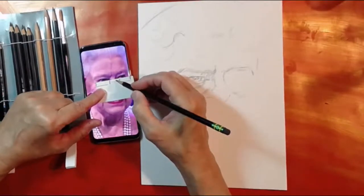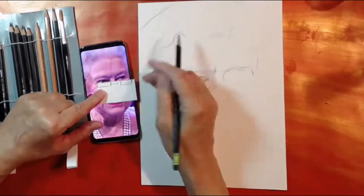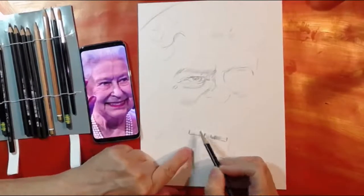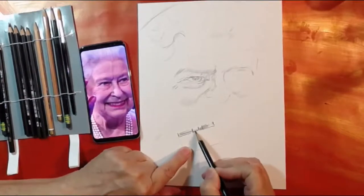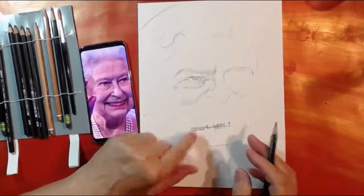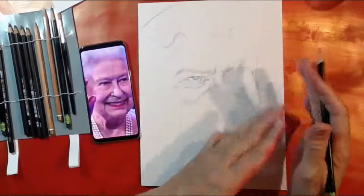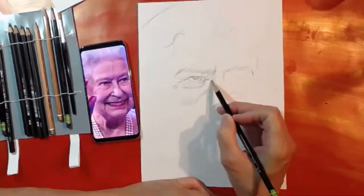Her nose really ends right in there. Her other eye ends right in here. So the way her head is tilted, it looks like she's got a very long eye here, a short area here at the bridge of her nose, and then a shorter eye there. But I'm sure that's because she is looking off over this way. If she was looking straight at you, those eyes and those areas would probably be evenly spaced.